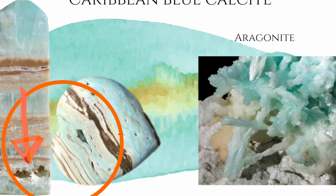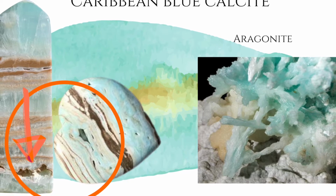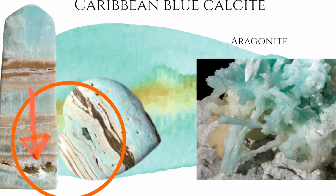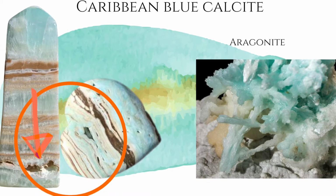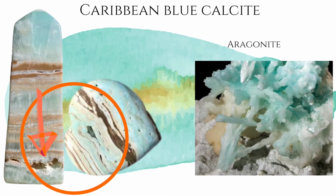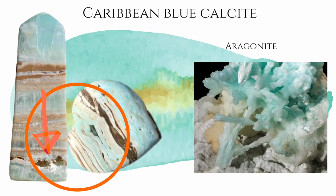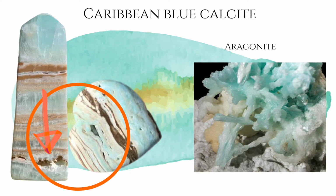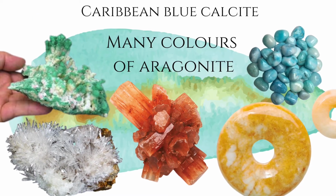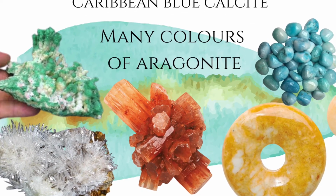So let's have a look at the aragonite part. The aragonite part of Caribbean blue calcite is that white and brown bit that you see there. You can tell the difference because calcite always grows in chunks, cubes, blocks, and the aragonite has little spikes, so you can see the inner parts of some of these towers have little spikes. Aragonite also comes in a range of colours, and it's known for stabilising, balancing and focus mostly.